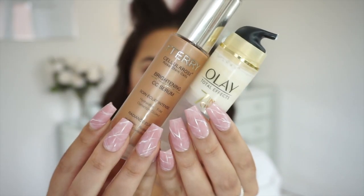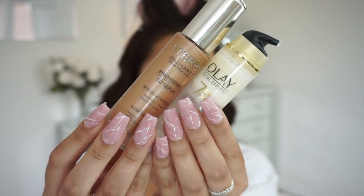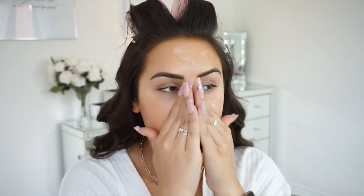And then the last skincare products that I use are these two. These are like the dream team. So this is the Olay Total Effect 7-in-1 Moisturiser. As you can see, I literally love it so much. All I do is pop 1 pump onto my hand like that. And then I use the By Terry CC serum, which is skincare, and I'll pop 2 pumps of that. Then all I do is mix it together on the back of my hand and pop it evenly on my face, like so. And then you just want to rub it in. It's honestly the most insane combination ever.